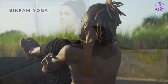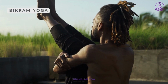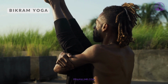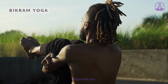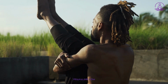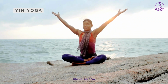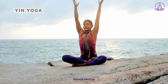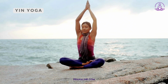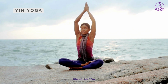Bikram yoga. Bikram yoga is a practice that involves a series of 26 postures and 2 breathing exercises practiced in a heated room. It is a great practice for those looking to improve their flexibility and detoxify their body. Yin yoga. Yin yoga is a practice that focuses on long-held, passive postures to help release tension in the connective tissues of the body. It is a great practice for those looking to improve their flexibility and reduce stress and anxiety.